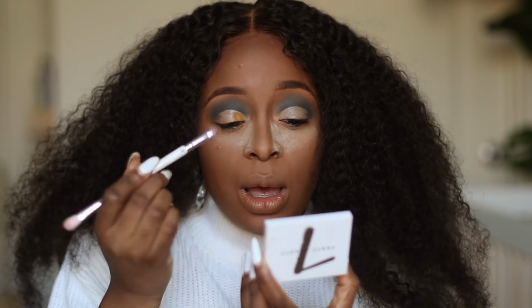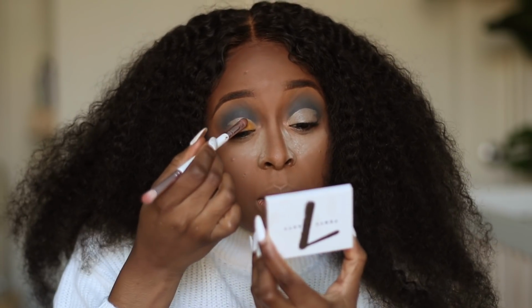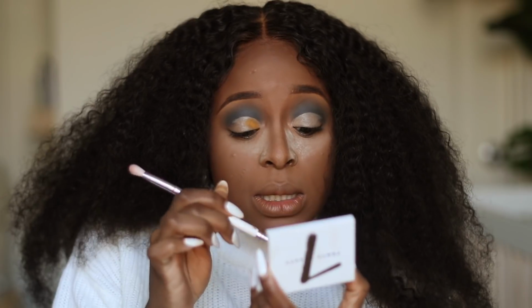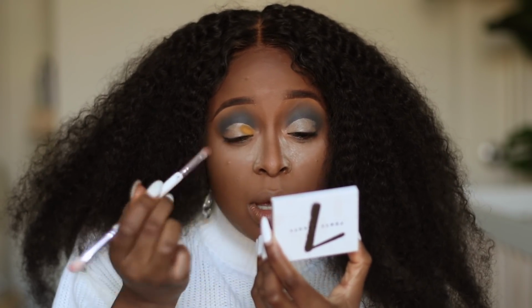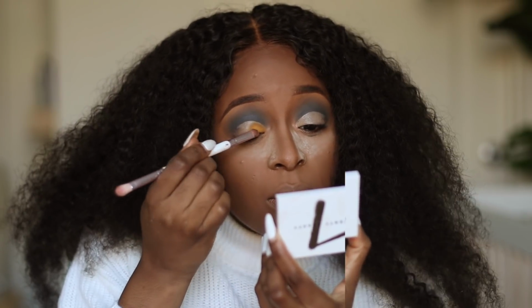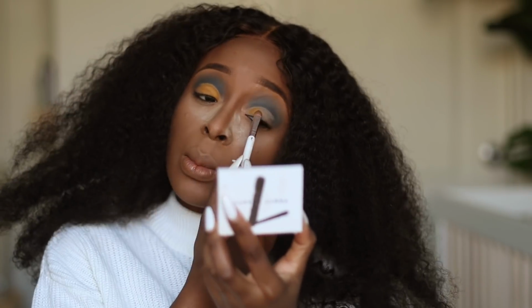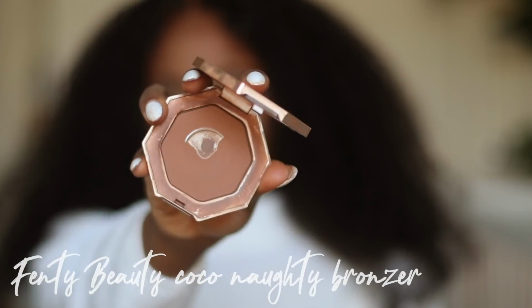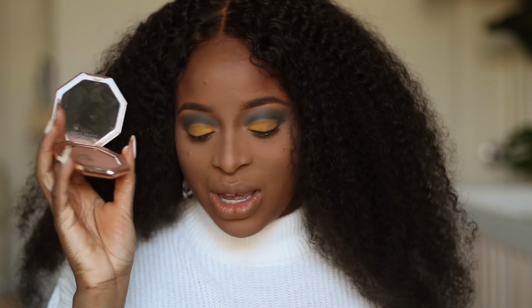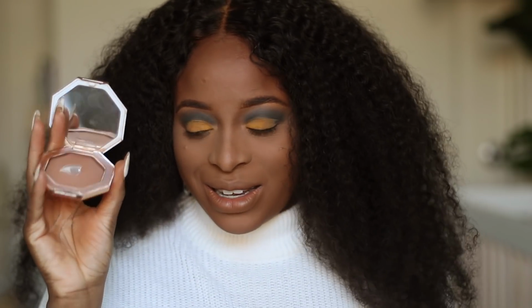Wow. You know how when you see yellow sometimes you don't think they're gonna be as pigmented, and then they just, wow, this yellow is beautiful. Again, another best of 2019, Fenty Beauty Sunstalker bronzer already hits pan. Wow.